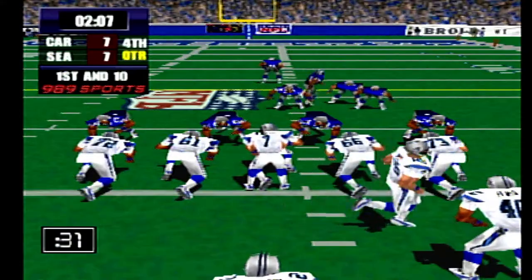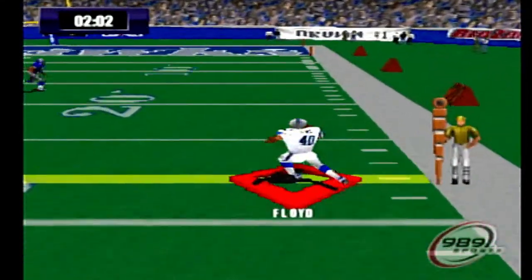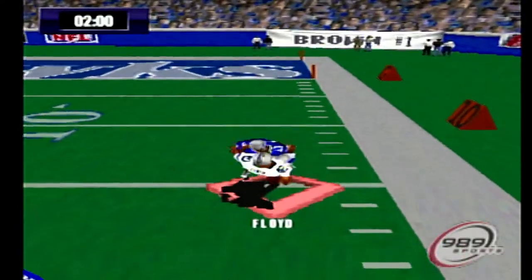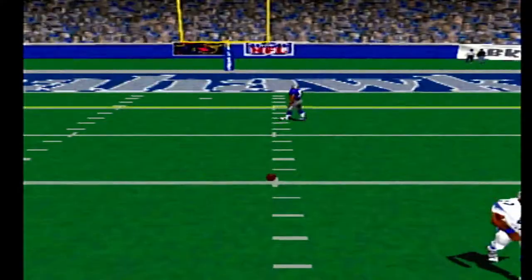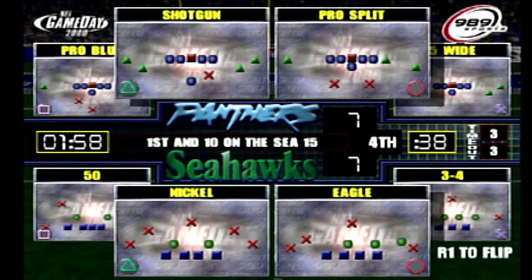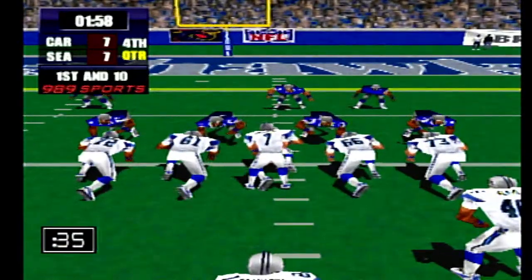Seattle setting up with 5 DBs this time. Completed pass. He's brought down. Boyd comes up with a huge play. Those are the ones that bring a lot of confidence to your offense. Great call by the coaching staff.